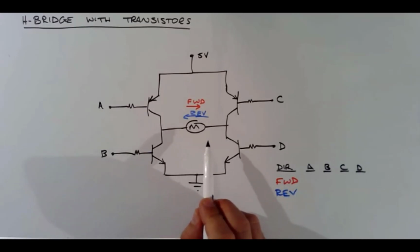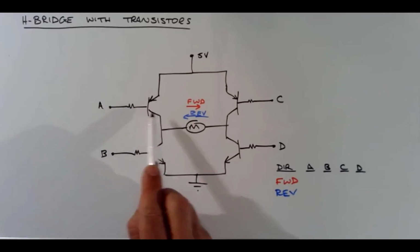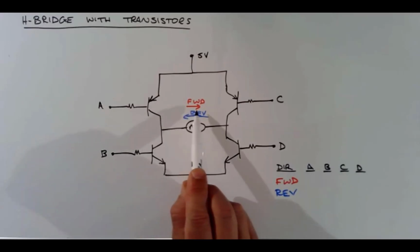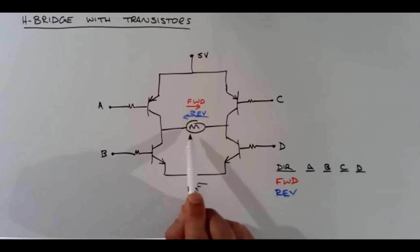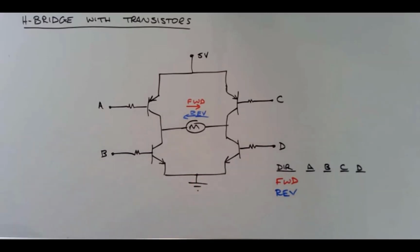So this circuit should look a lot like the H-bridge we just looked at. There are 4 transistors instead of 4 switches, and what we would like is to be able to control current direction through this motor. So I've defined forward, left to right, reverse, right to left.